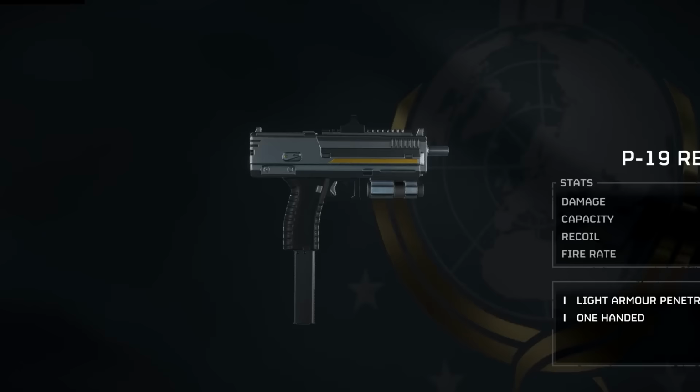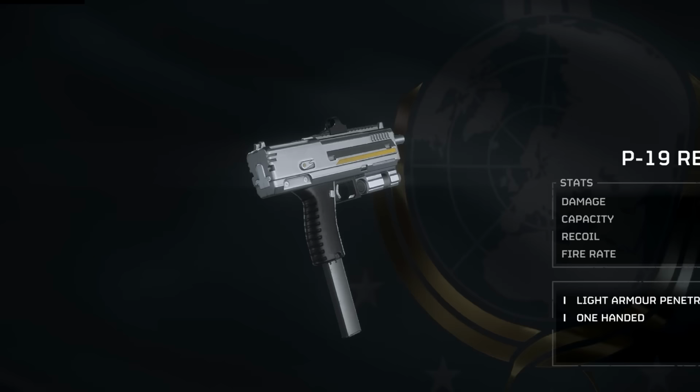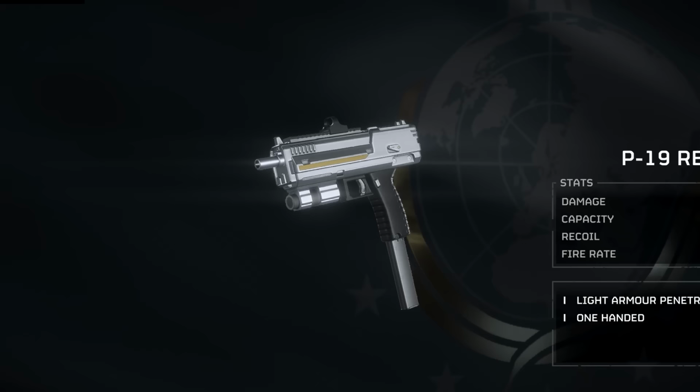It's a real mashup, this thing. There is a bit of MP9 TMP going on, but the shape of the receiver is, I can't decide if it's more MP7 or Ingram with that angle on the lower. It looks like it's meant to be an upper nestled into a lower receiver with that distinctive angle on the back.